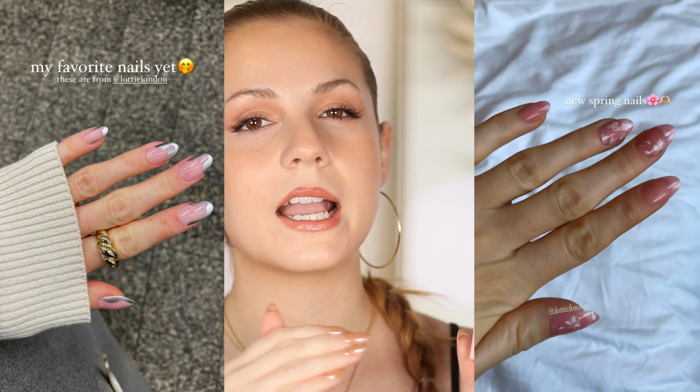This one right here, I really cannot wait to put on. I'm trying to decide if I wait until Valentine's Day. That's so far away. But these are pink ones with little hearts on them. I had these beautiful chrome tips from Lottie London. In spring, I did these pink ones with flowers from them. I think their nails are so cute. I get so many compliments on them.